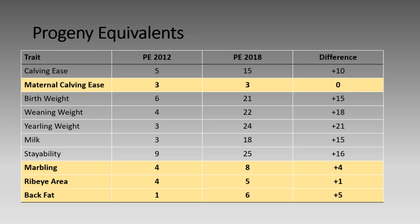It's super cool. So you can look at these. We've made great progress in things like calving ease, all the way traits, birth, weaning, and yearling, milk, and stayability. Now you can see these others that are highlighted here in this yellow color, that we haven't made as much progress. In fact, in maternal calving ease, we haven't really made any.